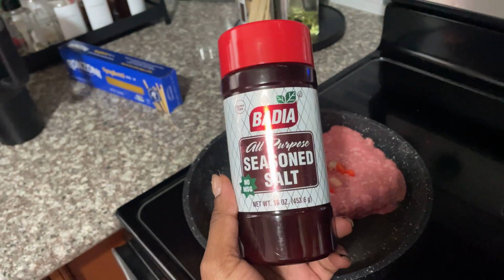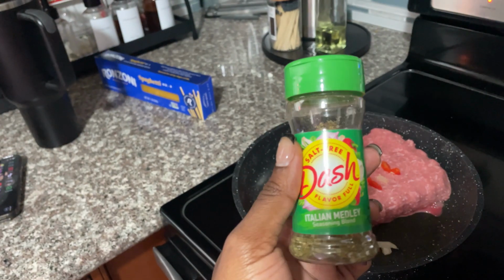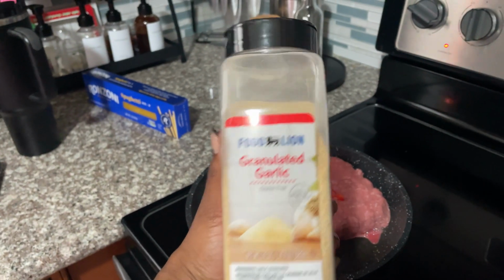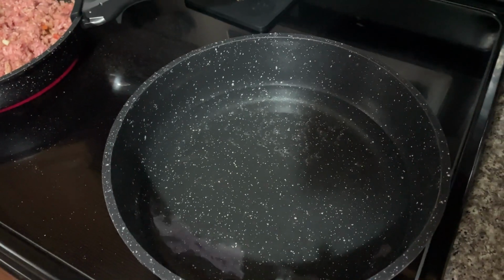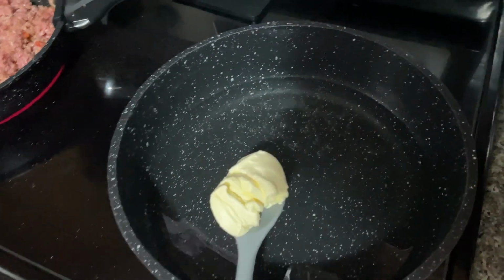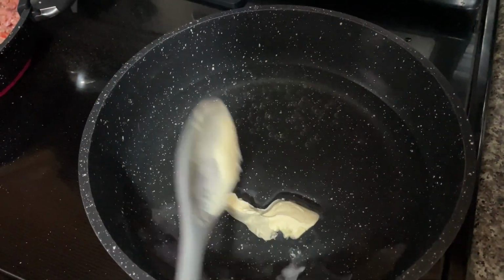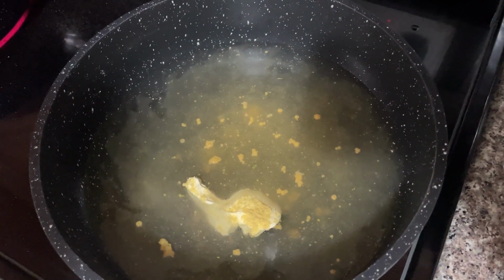Okay, all right. Seasoned salt, some slap your mammy, some Miss Dash Italian medley, black pepper, garlic powder, onion powder. So this is the water that I'm going to put my spaghetti noodles in, and I'm going to put some chicken bouillon in there with butter, not oil. This much butter. I'll put it in there. So when this comes to a boil, I'm going to put my noodles in.